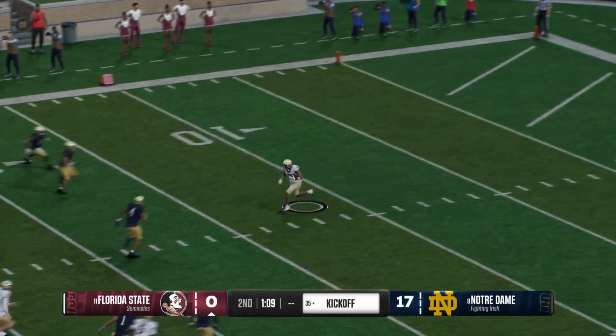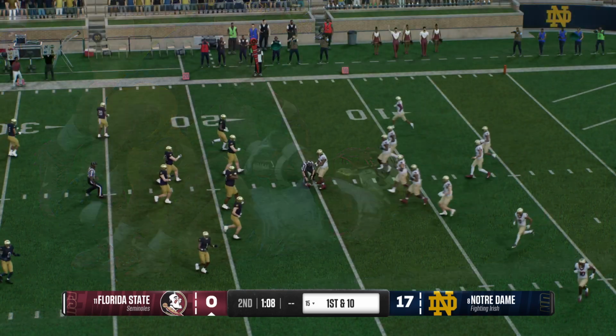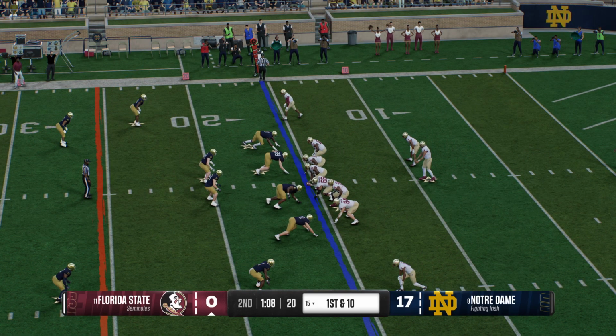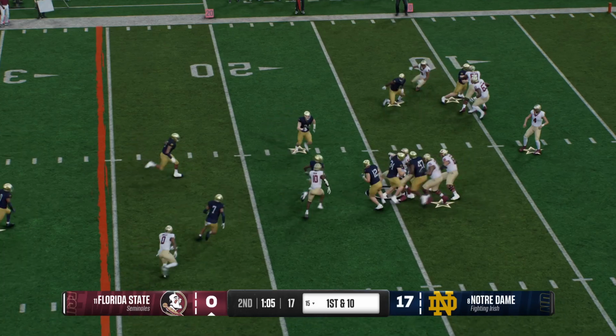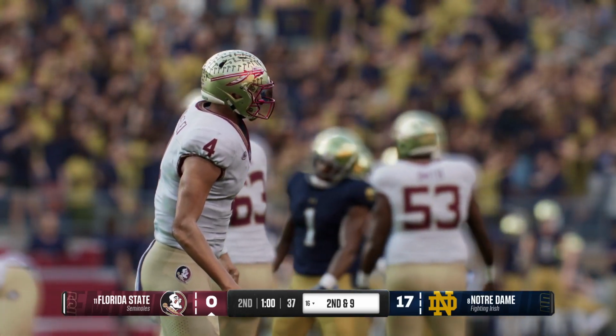And he takes this from inside the 5. And the returner is stopped. Guys, here comes that Florida State offense back onto the field. They find themselves in a pretty deep hole here, but maybe a chance to grab a little momentum and regroup at halftime. Yeah, a big chance. Like, this is an opportunity. This is the biggest opportunity in front of them in the game right now.